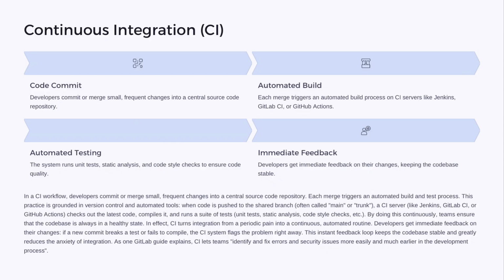That sounds much healthier. It really is. And it removes huge bottlenecks. Think about that merge day horror story. Right, weeks or months of work all crashing together at the end. Exactly. I've heard stories, big projects, where integrating different parts literally took months. With CI, integration isn't a phase at the end. It's happening constantly, in minutes or hours for each small change.